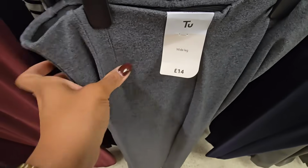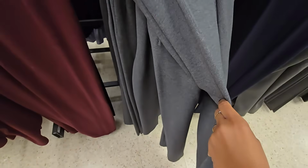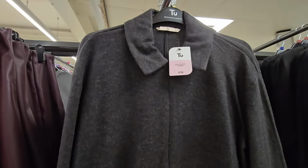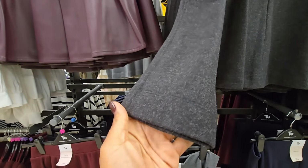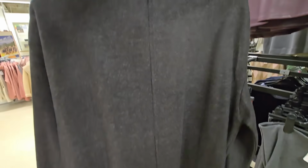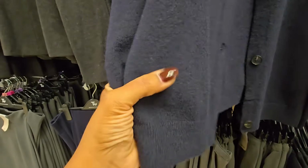So in the same type of material, we had these ones here, which are like a grey pair of trousers. I don't think they were really wide leg. It's quite hard to tell when they're hung on the hanger like that. So this top was quite unique. I know it looks sort of plain, but the material was very different. It kind of felt a bit like a felty material, but it was very soft. Had a sort of stitching going down the front of it with a collar, and it was quite long lined. That stitching also was down the back of the top as well, and it was like a dark grey colour.